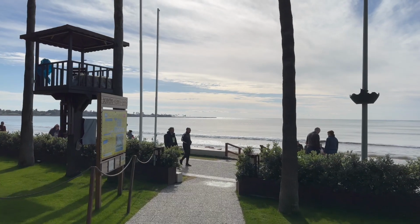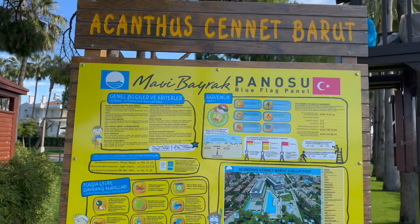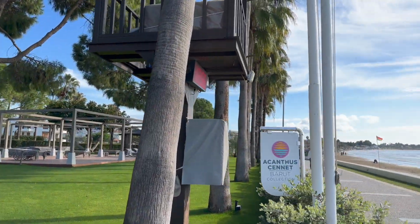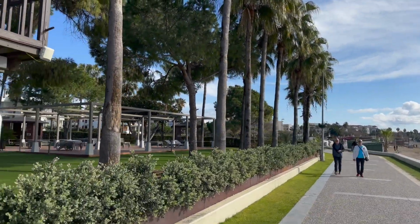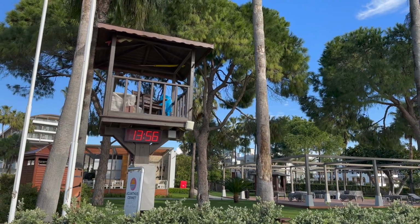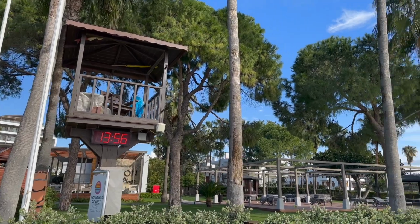So there's your security. This is your covering. And this is your Acanthus Cennet board, which can show you a bit of everything that's going off. So there is lifeguard stations. Showing 19 degrees C. There we go. But it's still lovely and warm. I mean, check out that sky.